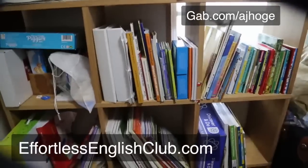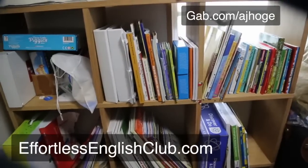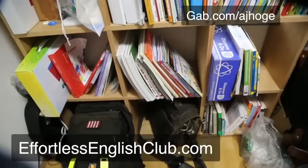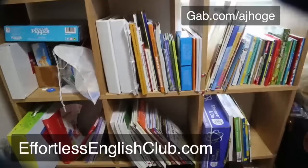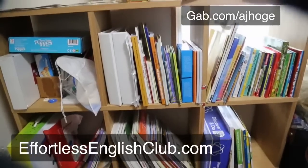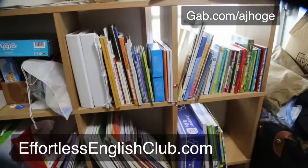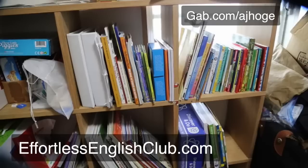All right, so this whole bookshelf, sorry about that. This whole bookshelf, and it goes all the way down here, is books and materials, almost all of it from the Sonlight company, for my kids. So this is about a two-year learning plan for them. Pre-kindergarten and kindergarten.